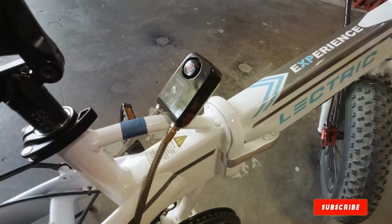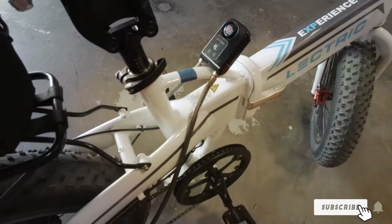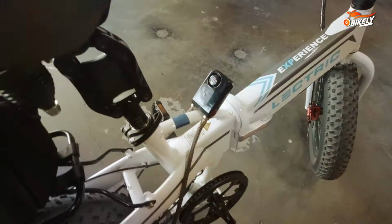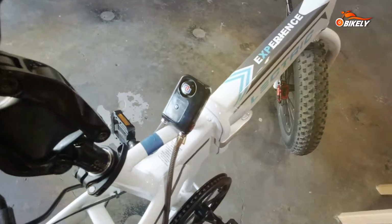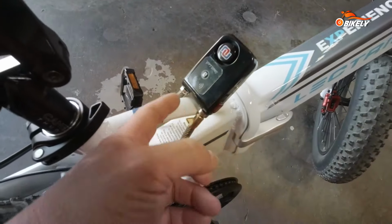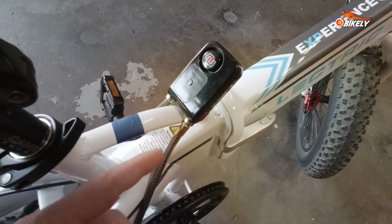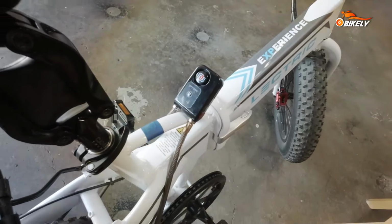Say goodbye to fumbling for keys. Meet the smart bike lock with keyless entry. This high-tech lock uses Bluetooth or a PIN code for secure, keyless access. It connects to your smartphone via an app, letting you unlock it instantly with a tap. Its sturdy construction deters thieves, giving you peace of mind whether you're commuting or leaving your bike overnight.